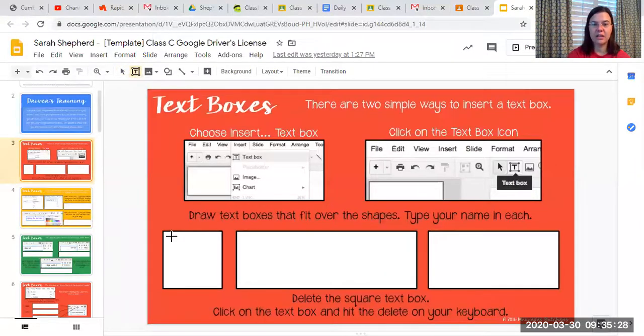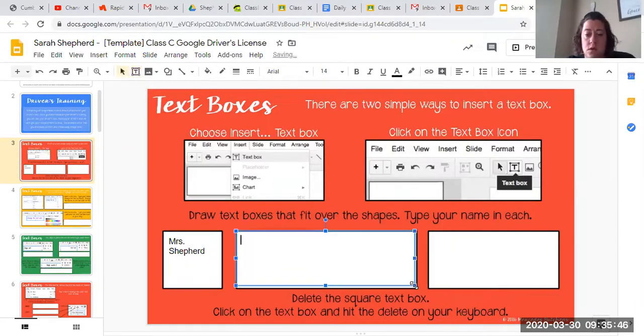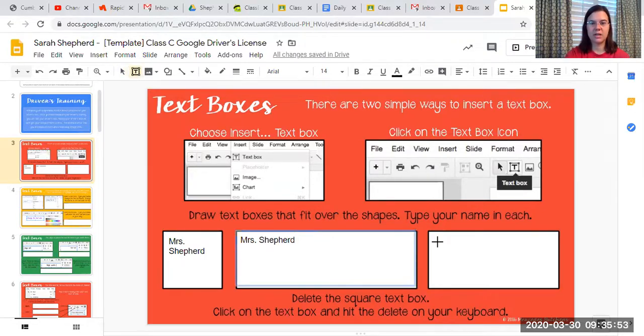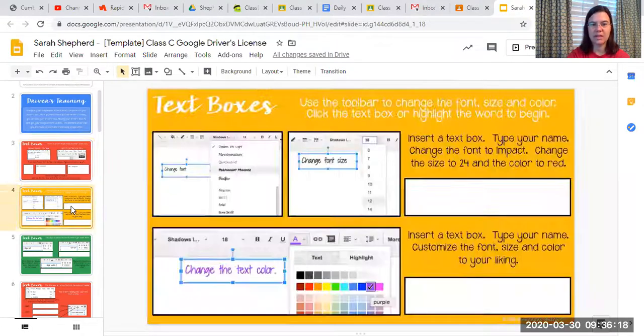Draw text boxes to fit over the shapes. Type your name on each. So I'll come up to the corner, click and drag, and then I'll write Mrs. Shepherd. Then I'm going to get another text box, click and drag, and write Mrs. Shepherd. Click and drag, write Mrs. Shepherd. And then it says delete the square text box. So this is the square one. I'm going to click on it and click delete on my keyboard, and it goes away. So now I've done all of the tasks from top to bottom on the slide. I'm ready to go to the next slide.